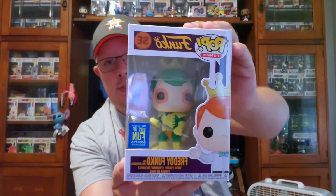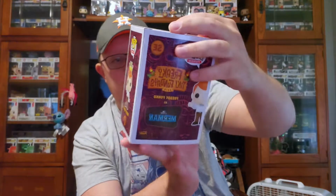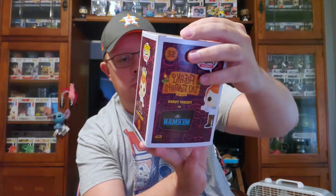Next one is Freddy as the Merman. That one's kind of cool. 5,000 piece Freddy. I'm digging it. I like that one. I think that's what my buddy Aaron was looking at. He was really wanting that one.